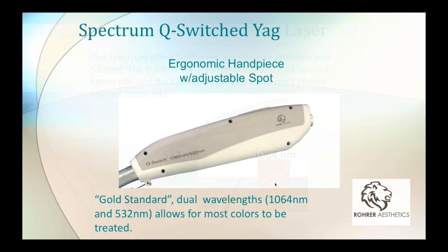The Nd:YAG can be described as the gold standard for tattoo removal. It is where the world's experience in tattoo removal is, where the most experience is, and probably the most versatile wavelengths. And with the frequency doubling, you can change the wavelength of this from 1064 to 532.